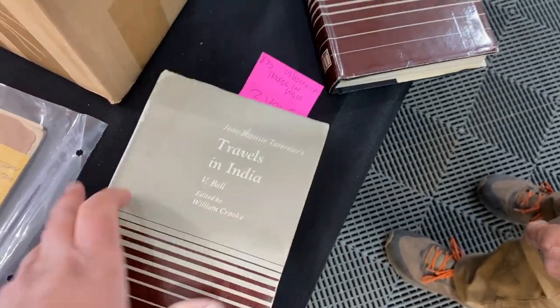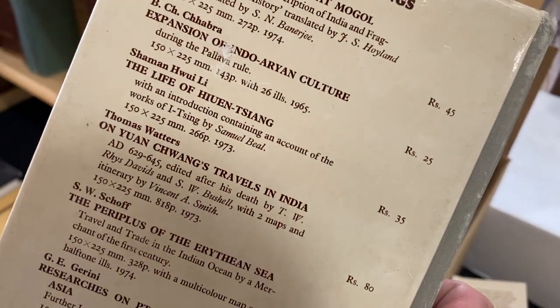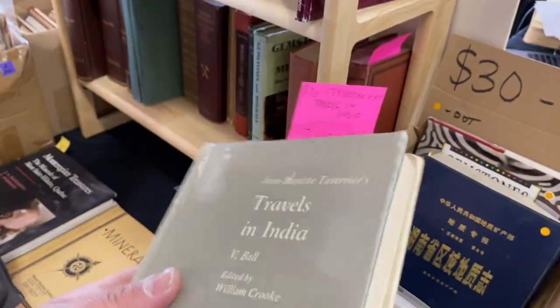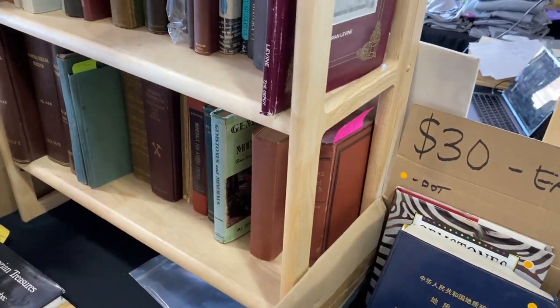Travels in India, are these based around minerals or? I don't know, but they're also crystals, not pistols books. Fantastic. Great collection, my friend. You have a fantastic library.